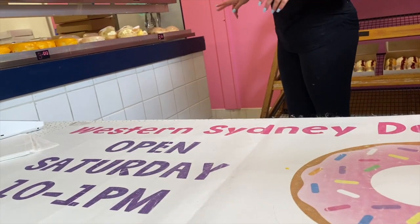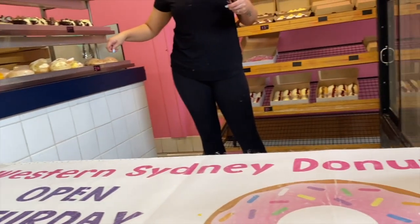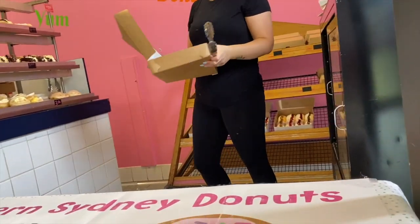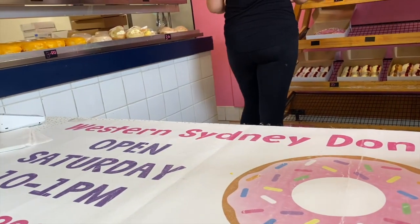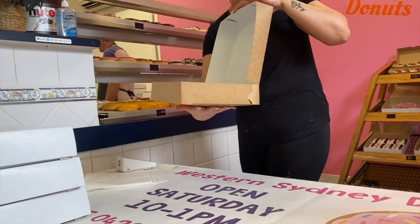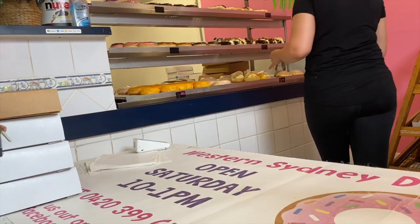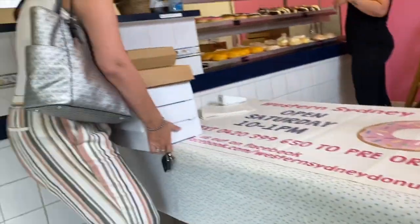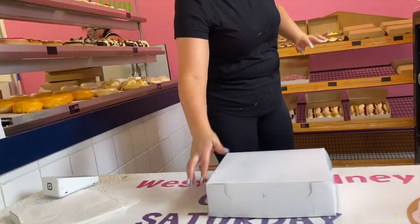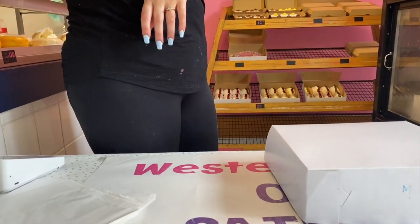Can I have two cinnamon, please, and the two apple donuts, please? We've got apple and cream, or we've got one apple custard. Okay, I'll have that one there, and I'll have the three cinnamon, please. And how much is that big, round, pink one? How much are we doing the pink one for today? So it's $20, or we can add cream for $25. Okay. Can I just have it like that? Yeah, sure. Thanks.